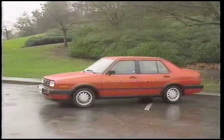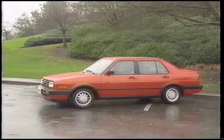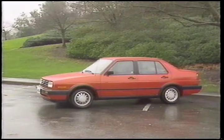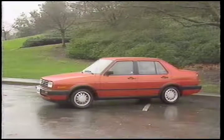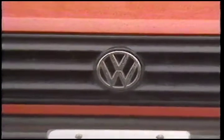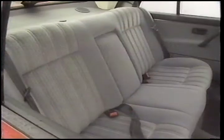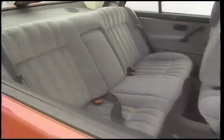I've always liked the Jetta. Volkswagen has had plenty of time to refine it, and as a result, it now ranks as the number one economy sedan in terms of body style and overall handling. While the Japanese have been busily jacking up their prices, the Jetta remains an affordable family sedan that also happens to look good. The interior offers just the right combination of sportiness and function.